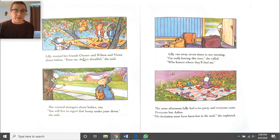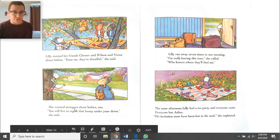Lily warned her friends Chester and Wilson and Victor about babies. Trust me, they're dreadful, she said. She warned strangers about babies too. You will live to regret that bump under your dress, she said. Doesn't look like that lady appreciated that.